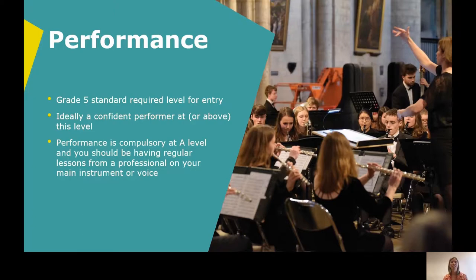So the slide you're looking at shows our college wind orchestra in a performance at Ely Cathedral, which is a wonderful venue to give concerts in. And just in outline on performance, you might have seen from admissions suggestions that grade 5 standard as you set off on the course is a good indicator that you will be able to thrive on the performance part of the course. You may be more experienced than that, but that would be a good benchmark to consider to tackle the performance component. And performance is compulsory at A level.